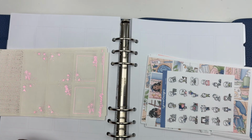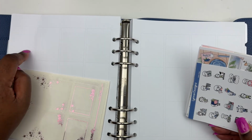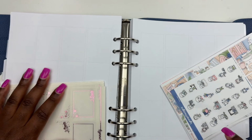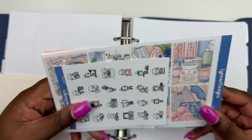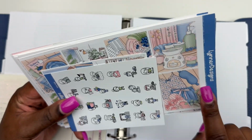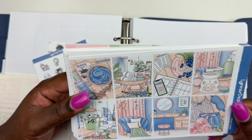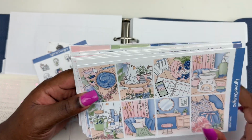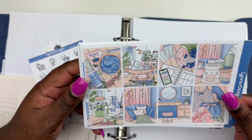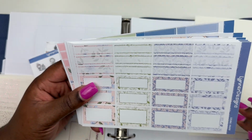Today we are filming the base for, I believe it's April 15th through the 21st, and we are using this self-care kit from LynnerDesigns. It's called Evening Unwind, and here is the kit. It's very much lazy self-care, and it's just so cute. I love the colors. So yeah, here is the kit.